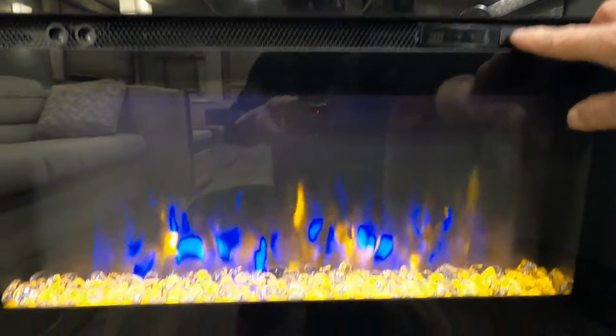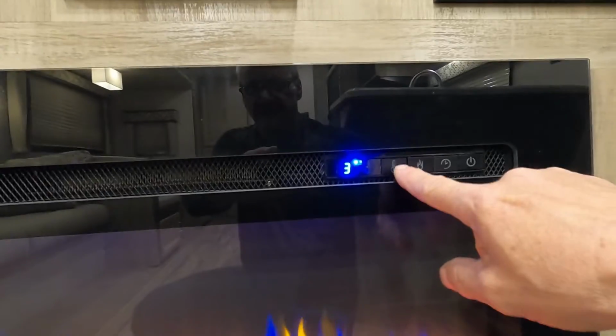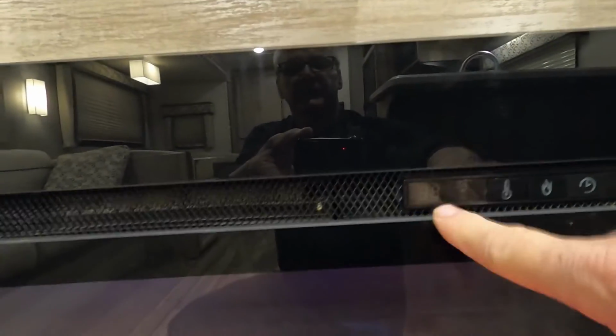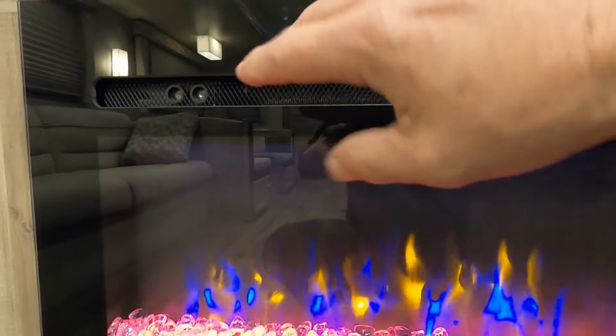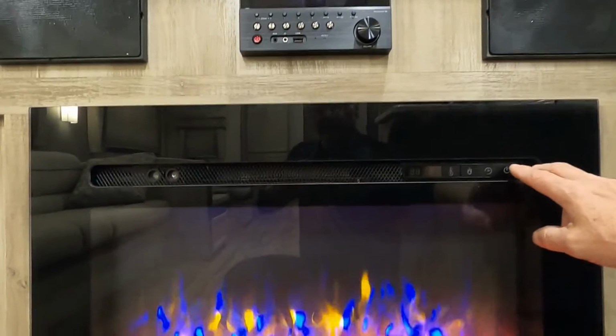Below that, fireplace. Not just for looks. Go through and show you all the pretty colors. But the biggest thing is the heat, folks. Crank this heat up on high. If you're at a campsite and you're plugged in, instead of wasting your gas to warm it up in here, put this on high and it'll get it toasty in here in no time. Again, your remotes are in there.